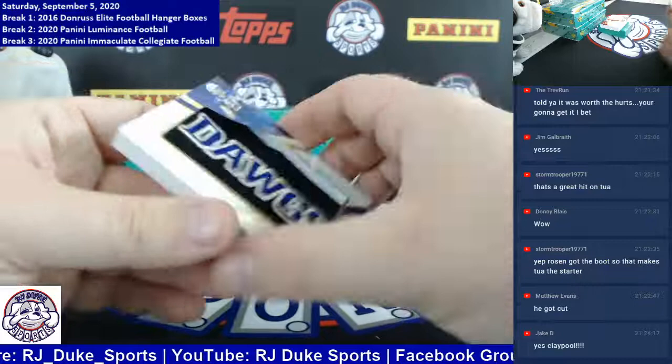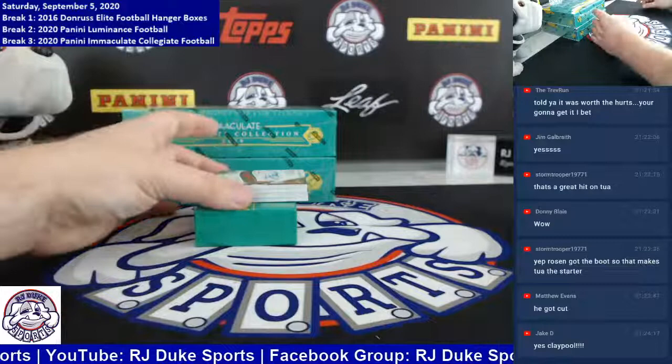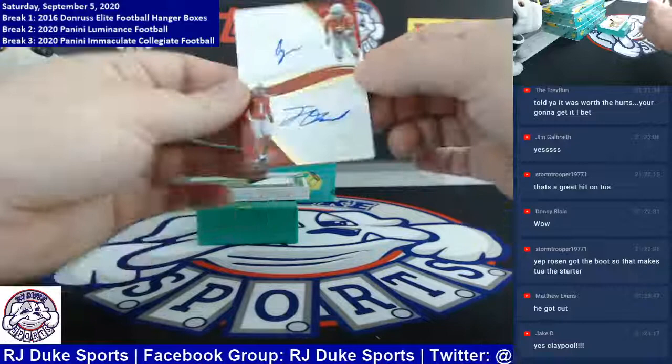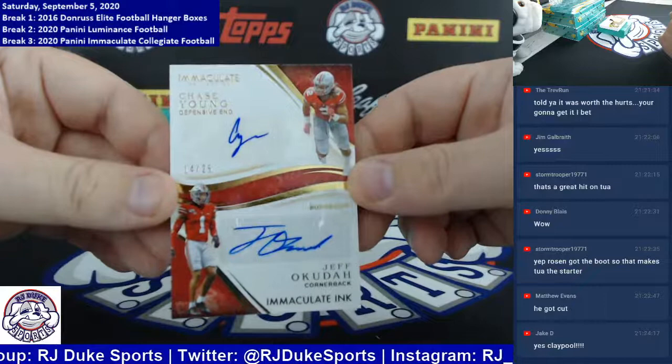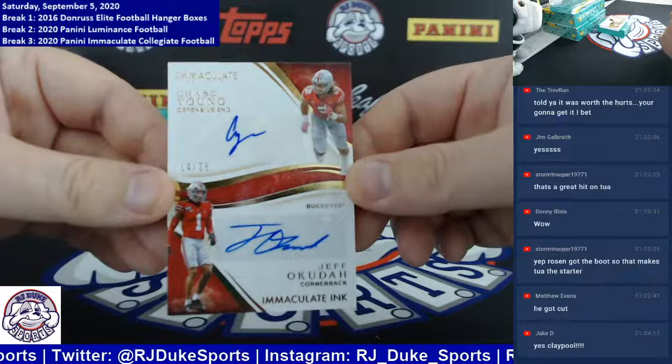All right, we got another one coming for the randomizer. A dual auto this time. A couple of high draft picks too. Numbered to 25, we will have a face-off between Chase Young and Jeff Okuda. 14 of 25, two on-sticker autos. Another beauty right here. This will go to the randomizer at the end.